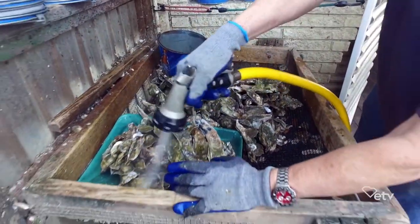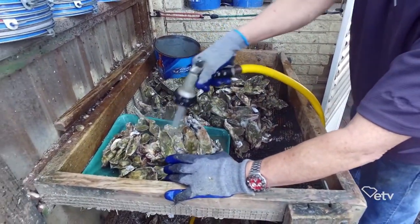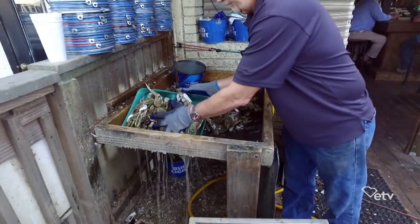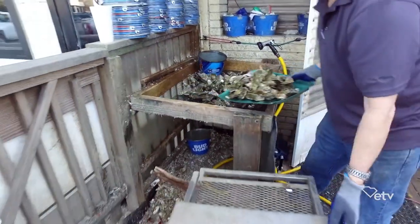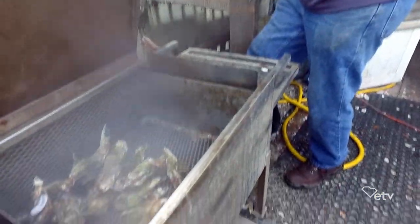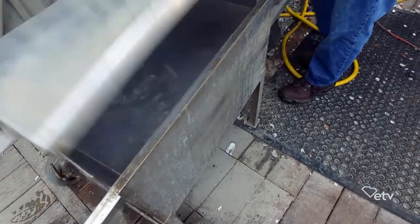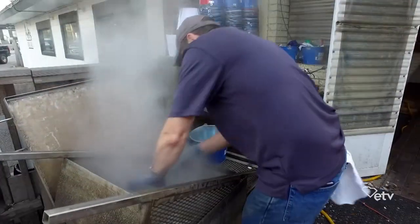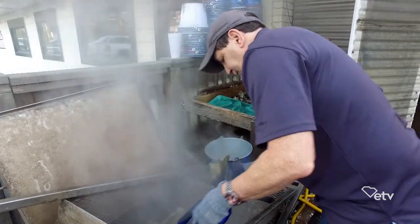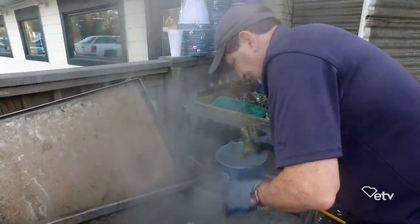Well, when we receive them, we wash them very, very thoroughly. And we've got a special area where we wash them down and make sure that they're as clean as possible, no mud, no dirt, any of that. We steam them to order, and we give you a great big bucket and let you enjoy the goodness of Old Bay oysters.